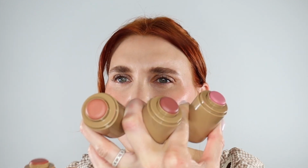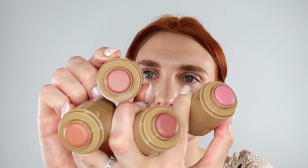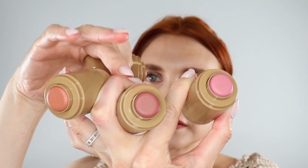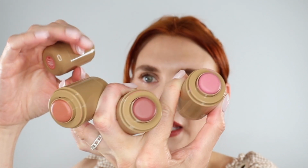Now we're going to compare Tan Line to Sleepy Girl, Piggy, and Freckle. Some of these do not look similar to Tan Line at all, but I know some of these are the more popular shades. Actually, I would say these 3 are probably, maybe they're not, but to me they should be the most popular. So I wanted to compare. So here we have Tan Line, and then we have Freckle, Sleepy Girl, and Piggy.